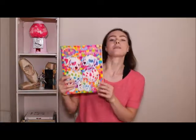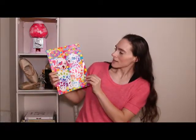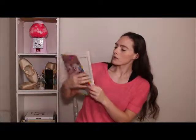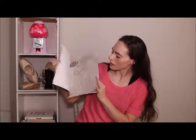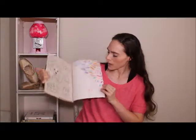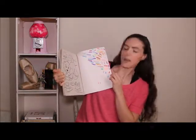This is not vintage, but it is a Lisa Frank, so I couldn't pass it up. Hashtag I love the 90s. This is a Lisa Frank giant coloring and activity book. A few of the pages are colored in here, I do believe. Maybe not, maybe I'm lying, but there's some color on the back where somebody decided to put a bunch of spectrum of colors.